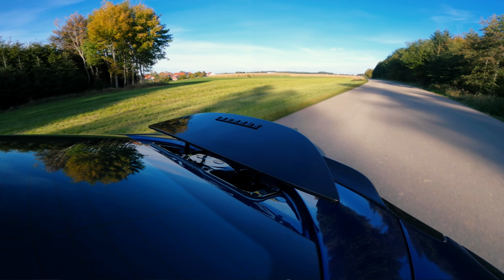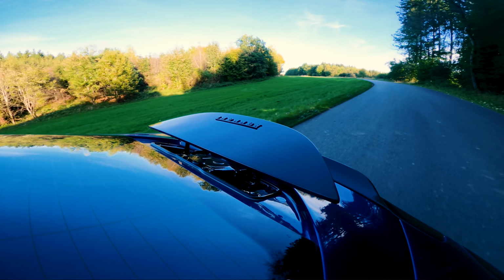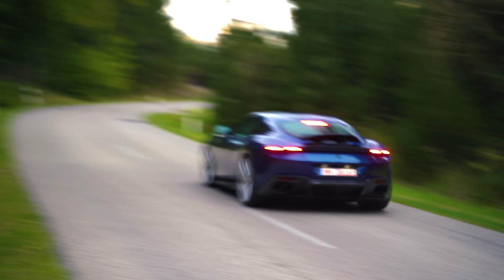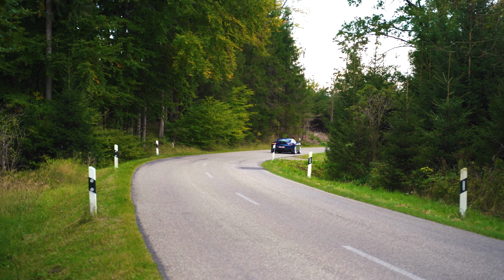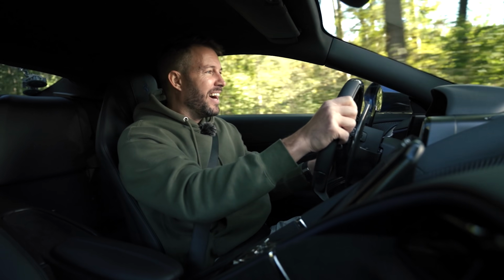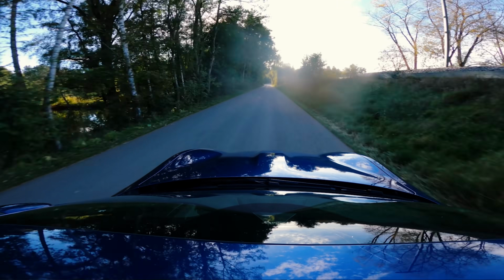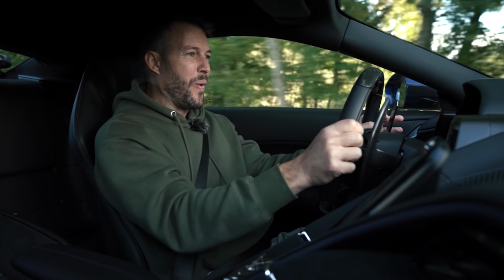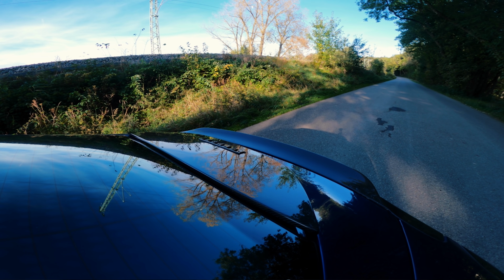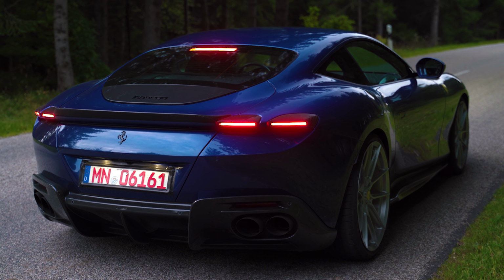Oh, we of course have got that infamous 3.9 litre V8, but this time not sitting behind my spine. It is resting up front on the front axle. It is rather brutal, this thing. Launch. Oh, for that we need to be in sport.